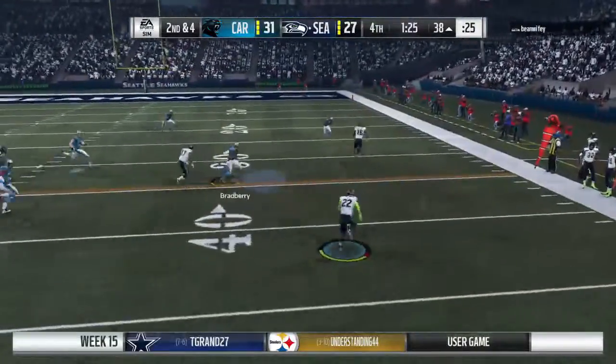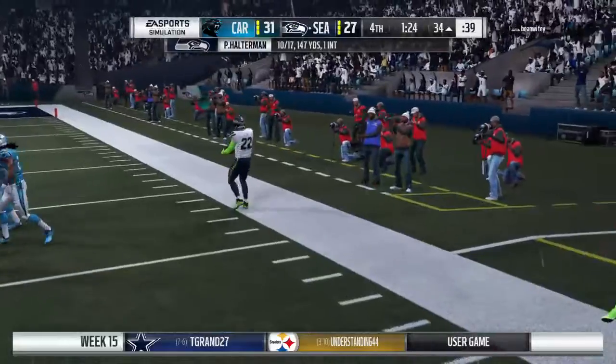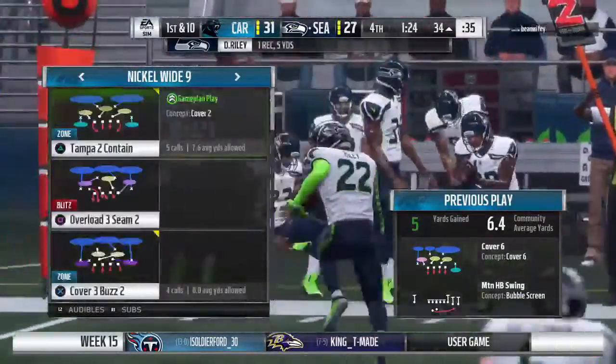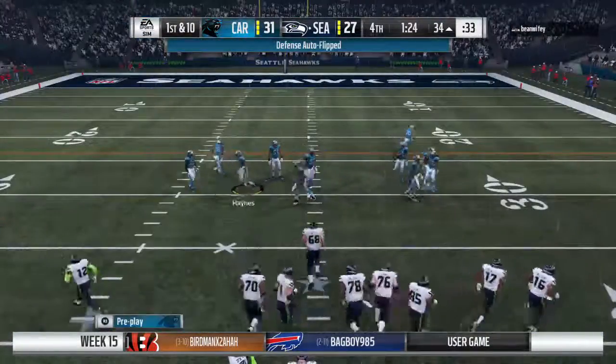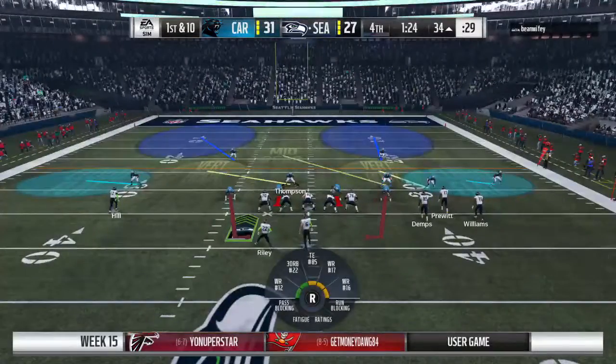They'll look to throw. Out to the flat. That's complete to his running back, and he gets us down inside the 35 before going out of bounds. At 5 yards on the play there, the drive will continue. This quarterback now 10 of 17 throwing the ball. He's got a 1st and 10.